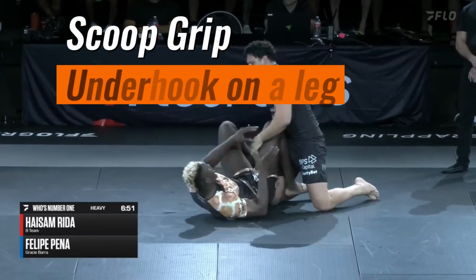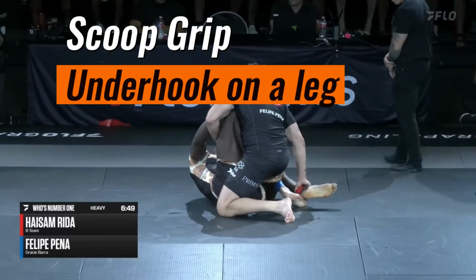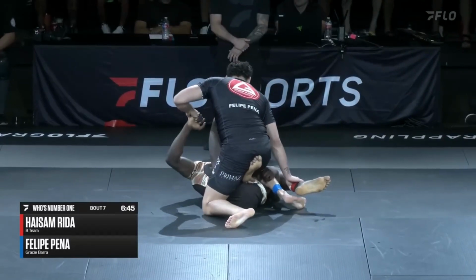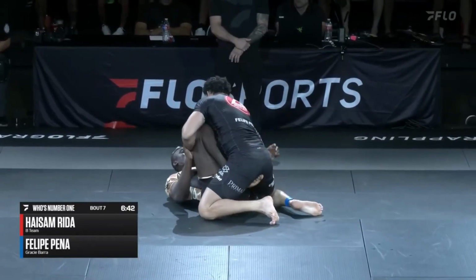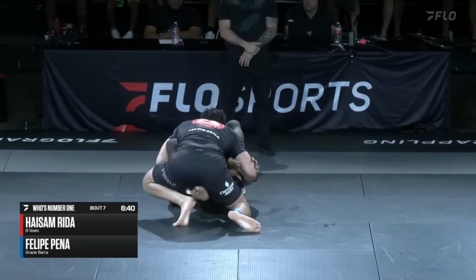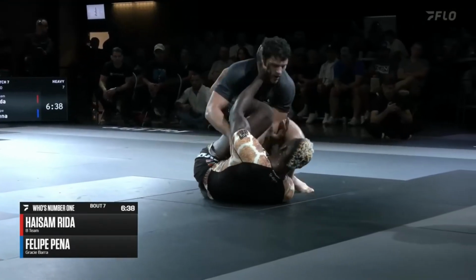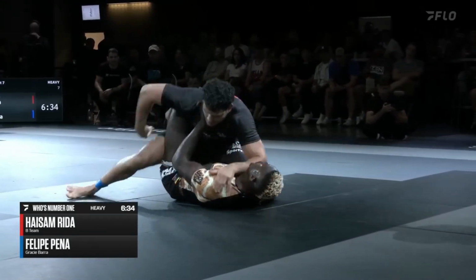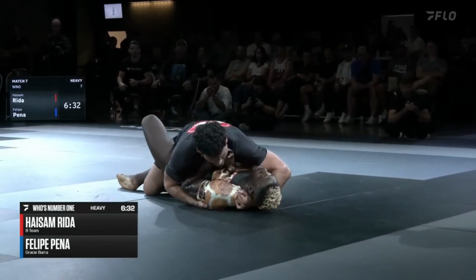Maybe he could go from scoop grips, go into half guard here. It doesn't really look like he has too much of an established guard here, though. Kind of looks like Felipe is just able to freely start stacking with pressure. And Felipe does exactly what I think Haisam could have been doing. And then he ultimately gets chest to chest.